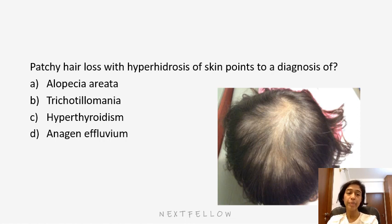Patchy hair loss with hyperhidrosis of skin points to a diagnosis of. Now this seems to be a very vague description, so we could just narrow it down. Patchy hair loss with hyperhidrosis is not typical of alopecia areata. It's a well-defined hair loss.